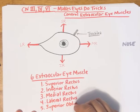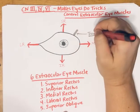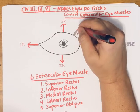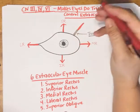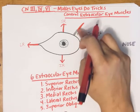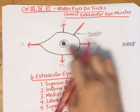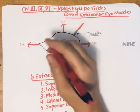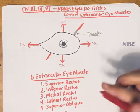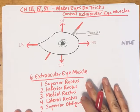So our fifth muscle is called the superior oblique. The word oblique means that it goes at an angle. So your trochlea, which is like a tendon attached to the eye, attached to that is going to be the superior oblique. It goes at an angle. So it's on the top and it's going at an angle. It's not straight. All of these are straight. So oblique means it's at an angle. And then down here at the bottom, which is inferior, you have the inferior oblique. So those are your 6 extraocular eye muscles.